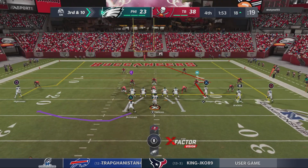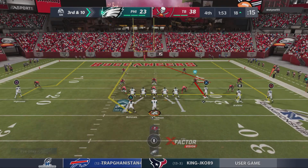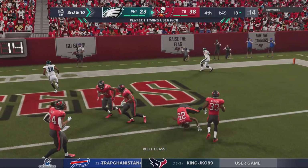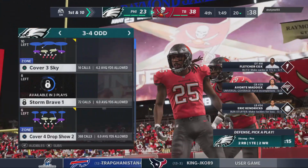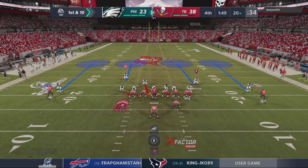The Bucs with an extra defender now in the secondary here on 3rd down. From the gun, Jackson. And it's intercepted at the goal line. A great read, and it's picked off. And a big turnover there as his guys will get the football back. First and 10 at their own 20-yard line.